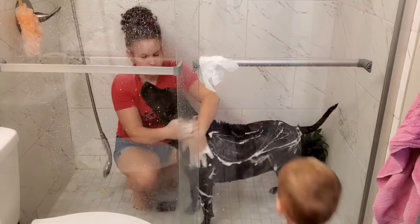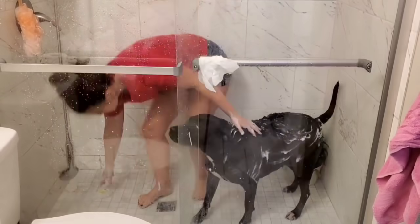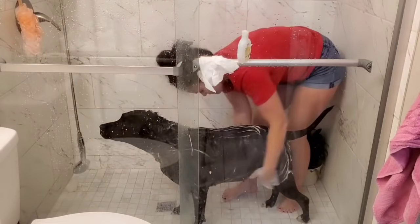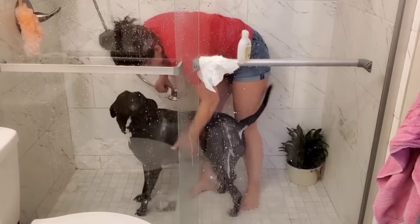It's so funny. So I start with Honey, and I am using baby wash to wash the dogs. This is what I always use. It seems to make them smell the best longer, and I don't really have to worry about it hurting them. It's really gentle.